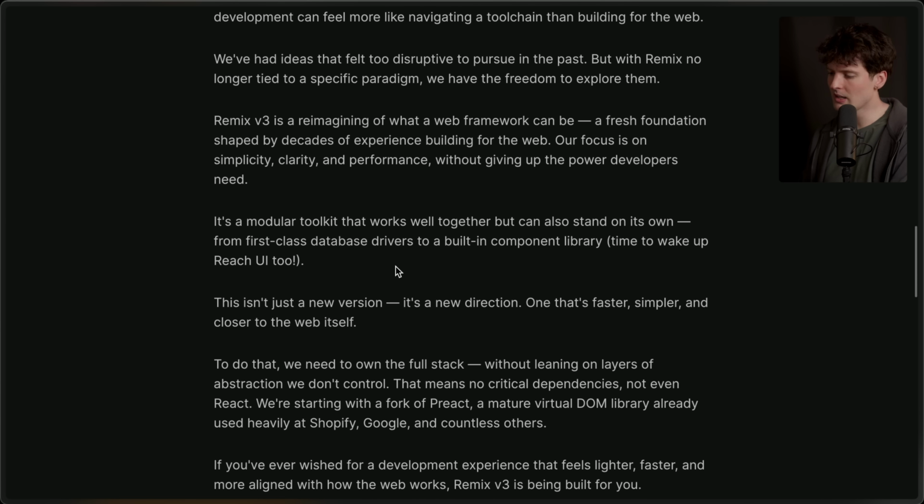A modular toolkit that works well together, but it can also stand on its own. From first-class database drivers to a built-in component library. Turns out they're bringing back Reach UI. This isn't just a new version, it's a new direction. One that's faster, simpler, and closer to the web itself.